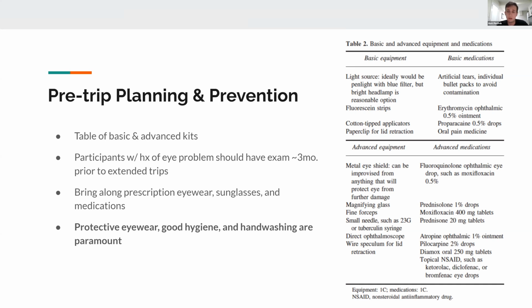And then the advanced equipment, you want to bring some metal eye shield, magnifying glass, and forceps. Most of us have forceps in the kits, so that might be adaptable. A small needle, direct ophthalmoscope, wire speculum if you want, and then some advanced medications, which we'll get into in their relevance in some of the diagnoses that we'll try and make in the wilderness. But fluoroquinolone, prednisolone, ofloxacin, prednisone, atropine, pilocarpine, Diamox, and some topical NSAIDs.